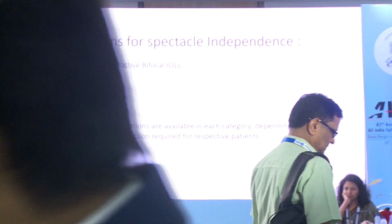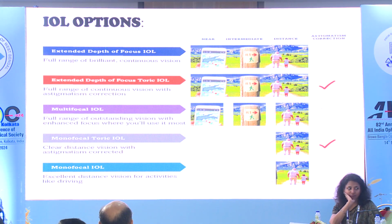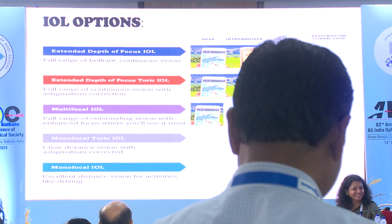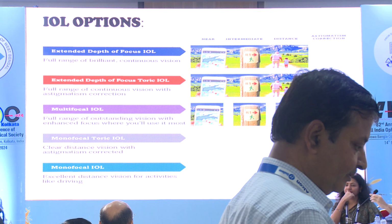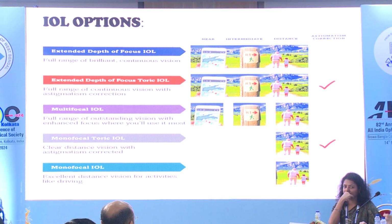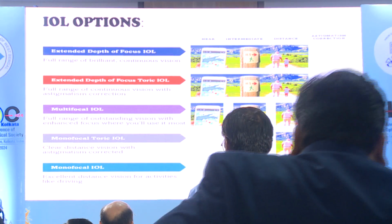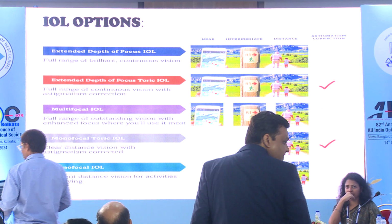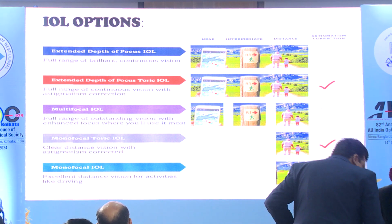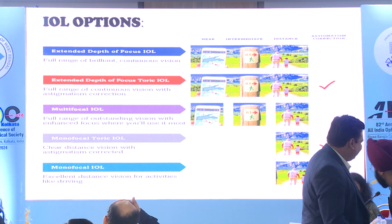So basically we have these four types of lenses: the monofocal, the EDOF, the multifocal, and the trifocal. I'll just try to keep it very simple. As far as we know, monofocal lenses give just one range of vision, that is, you have clear distance vision. And then the EDOF lenses basically work on positive spherical aberration. So what is done is that one point of focus is elongated. So the patient has very good distance vision and a good amount of intermediate vision, but they do not have near vision. Multifocal lenses have been there for so many years, so I don't have to go through it, the diffractive technology. So basically they have 2 points of focus, that is distance and near, and the trifocal, 3 points of focus, including intermediate.